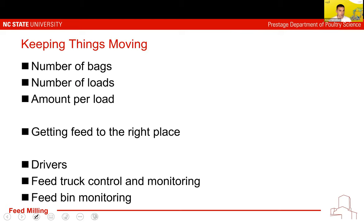On a loadout idea, however you get feed out of your facility, whether it be in bag or it be in bulk, the first thing is just to keep things moving. Do we know the number of bags, the number of truckloads, the amount of feed per load, again, bulk or bag, that's leaving our facility? And are there ways to increase some of those numbers without necessarily requiring a huge amount more labor or expense? Sometimes very small differences in improving the logistics, making sure that trucks aren't waiting in line, things like that, can have some really, really big impacts.